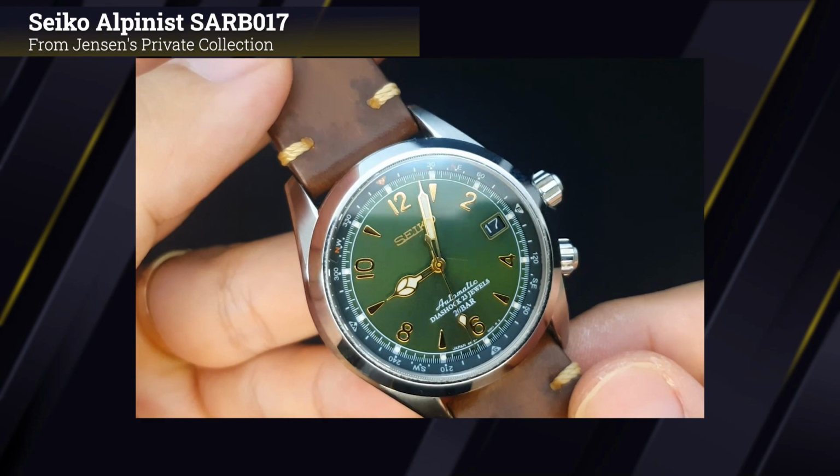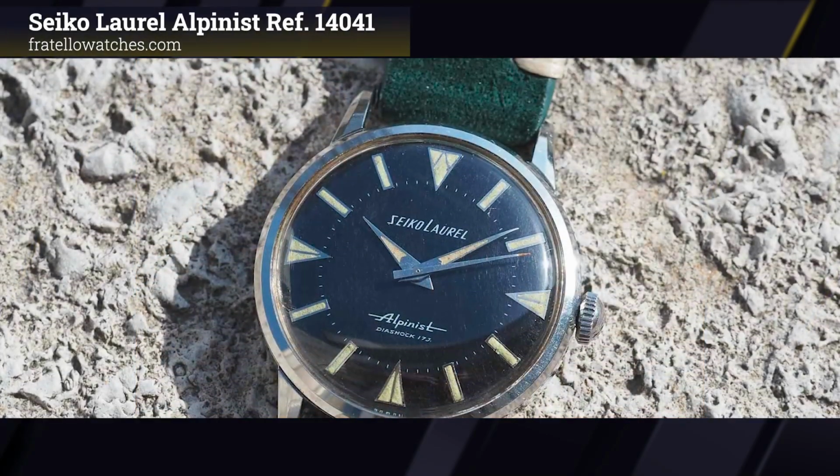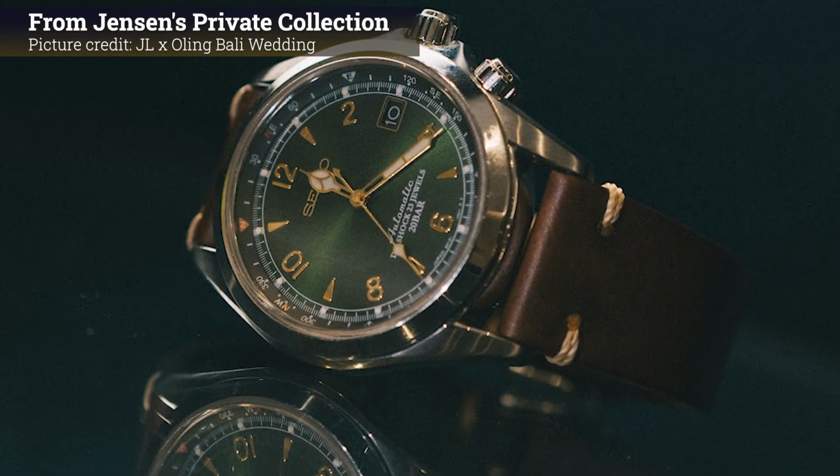So the Seiko Alpinist, I think it first came out in the 1950s. It's called a Laurel Alpinist. It's one of the first few sport watches made by Seiko. Maybe you want to loan it? It looks good, I just like the green and gold. Take a Q number because a lot of people want to loan that watch. I loaned this watch to one of my best friends for his wedding in Bali, so this was a watch that was featured in his wedding.